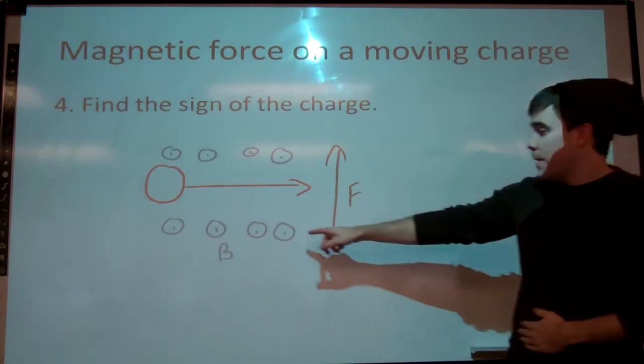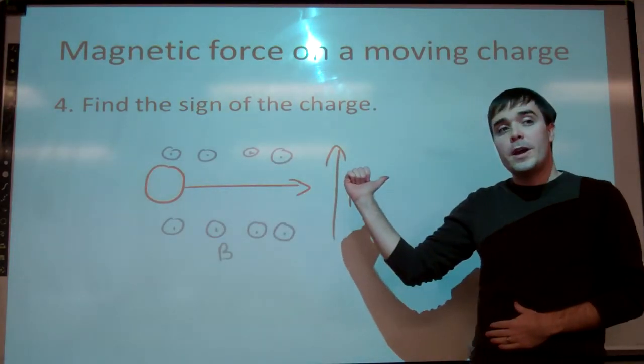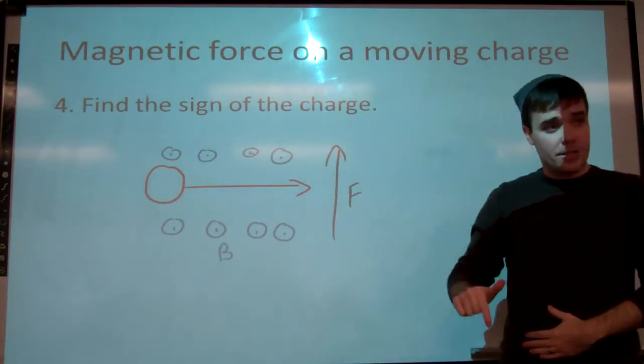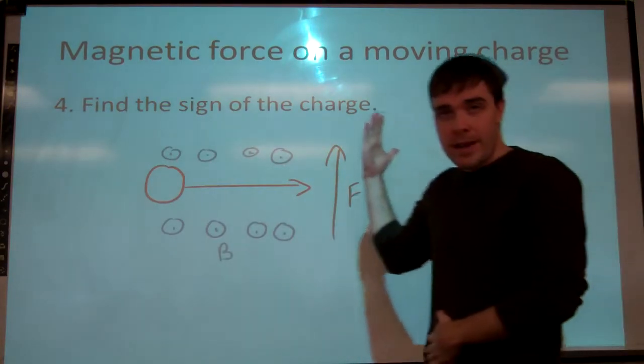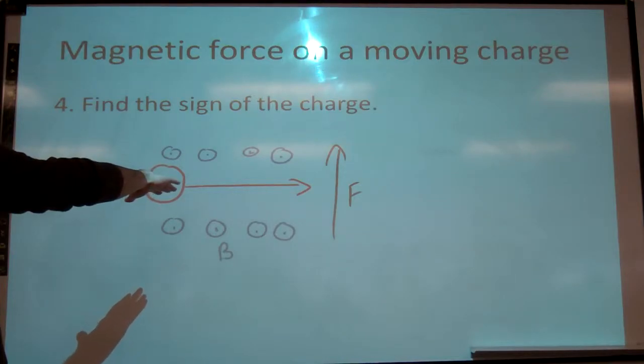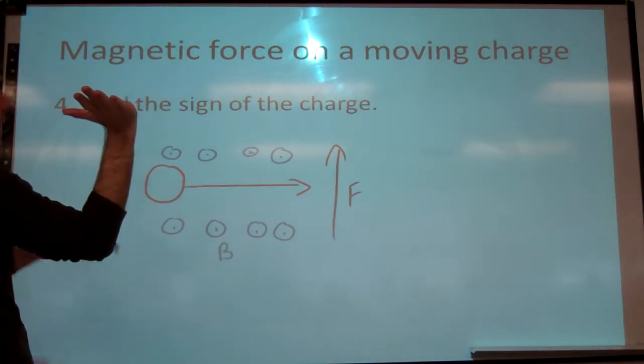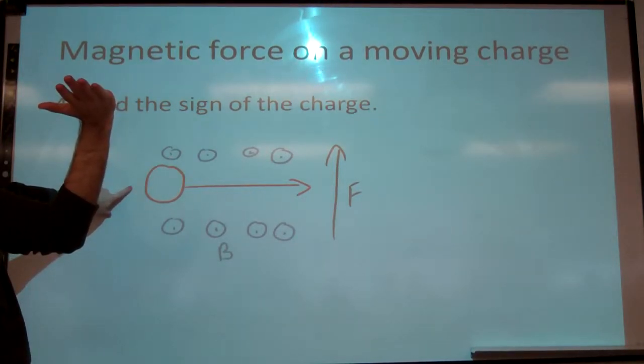Alright, this one, you have to figure out the sign of the charge. So we have magnetic field coming out, force going up, the particle moving to the right. You have to figure out which hand works. So let's try our right hand first. We point our magnetic field out of the board, and force is going up, but that does not match the motion of the particle.